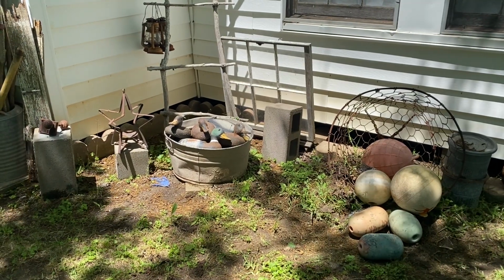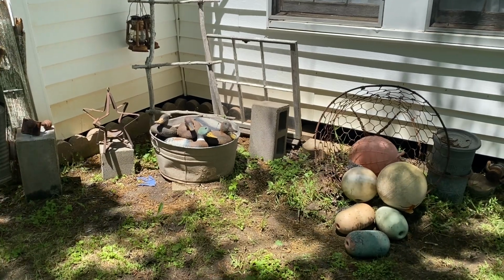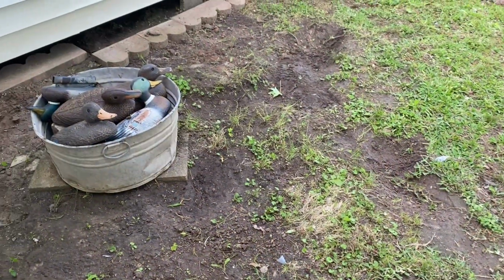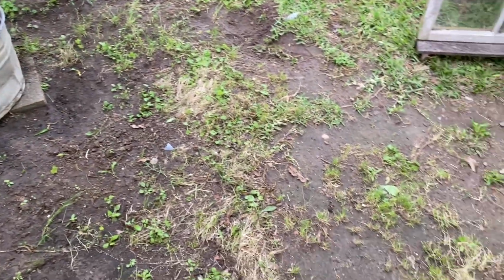So I want to move everything out, get it cleaned up, get the weeds sprayed, and get it ready for some new plants. A little quick recap for day 7. I got all of this weeded, the bigger stuff weeded and sprayed. Cleared everything out so I could do that.